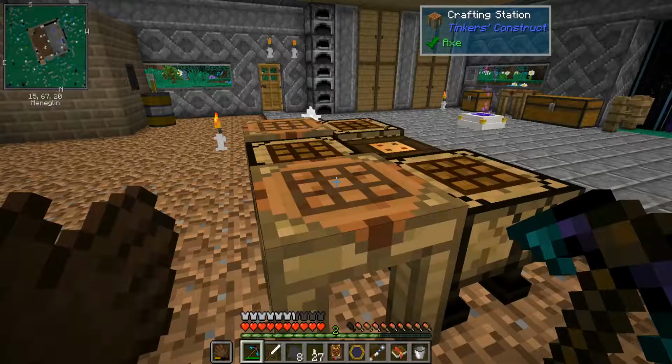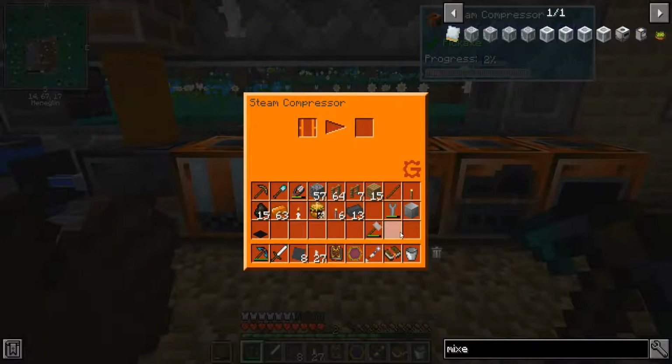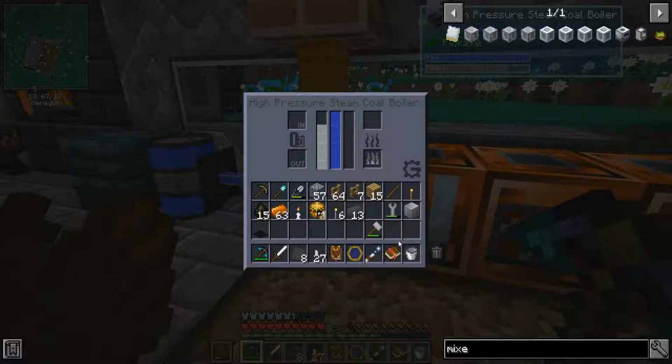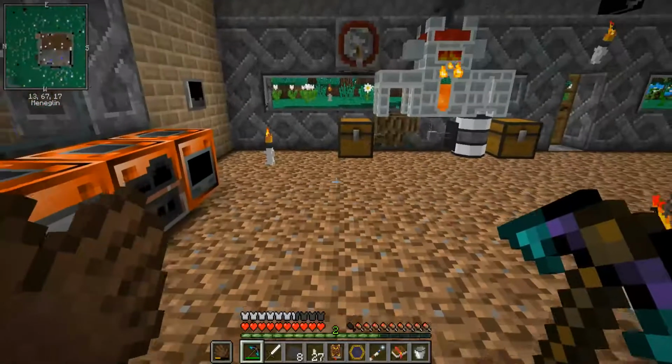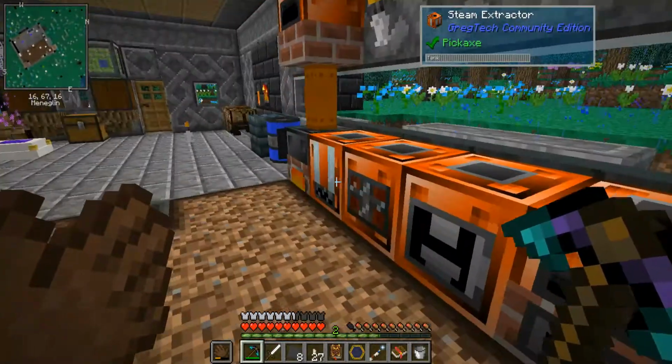Compressor. That'll work. Cool. Oh, there's no fuel in here. I have a stick. That'll last you all of about 4 seconds.